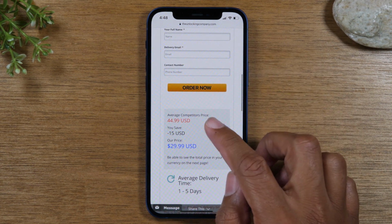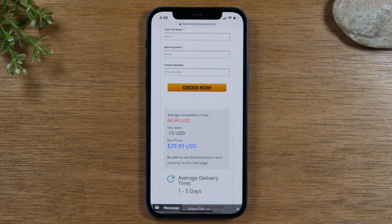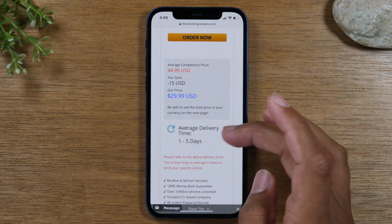Here you'll see the cost to unlock the phone. Now normally it's about $45 with the average company. Here it's only going to cost you $30, you get a discount. And the turnaround time for that email they're going to send you is going to be 1 to 5 days. So that's just an average. Normally they're a lot closer to the first number, but they do give you a ballpark.